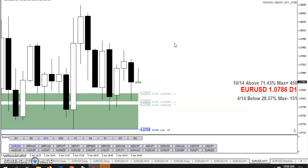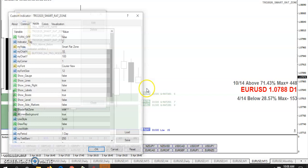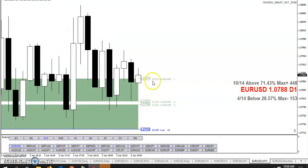So that's why I created this smart rat zone, so we can see, because at 20 on the euro, I'm not even sure where that would be. So 20 pips. Let's say, let's look at 40, what happens. So 40% of the time, from here to here, 87 to 72 is 15.